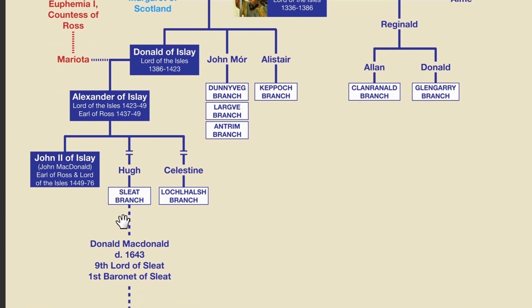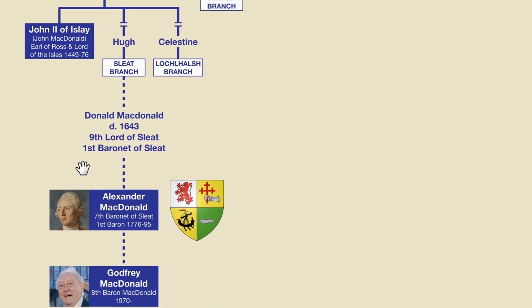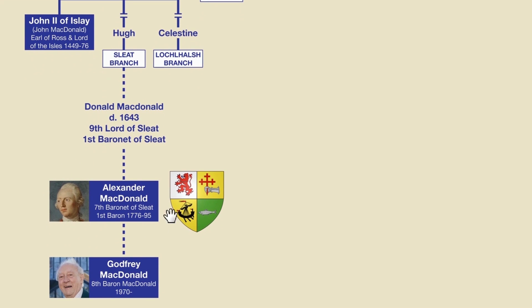After 9 generations, the Slate MacDonalds were promoted to the Baronets of Slate during the life of Donald MacDonald. But curiously, he didn't hold a Scottish royal title. Despite ruling in Scotland, he was a member of the peerage of Nova Scotia, or New Scotland. 6 baronets later, and Alexander MacDonald is promoted to a baron, but again, they're not part of the peerage of Scotland, but instead the peerage of Ireland.